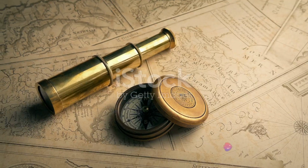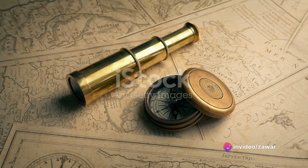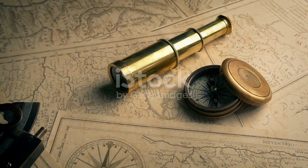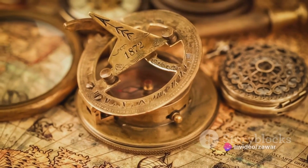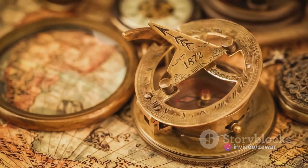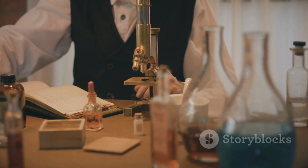Then there's the sextant, a critical navigational tool used by sailors to determine their position relative to the stars. Though not the original creator, Newton made significant improvements to the sextant, enhancing its accuracy and reliability. His work on the sextant made the high seas less daunting and more navigable, opening up new pathways for exploration and discovery.